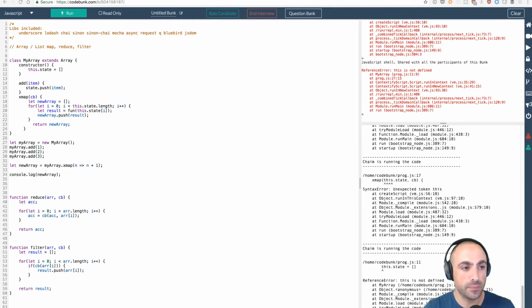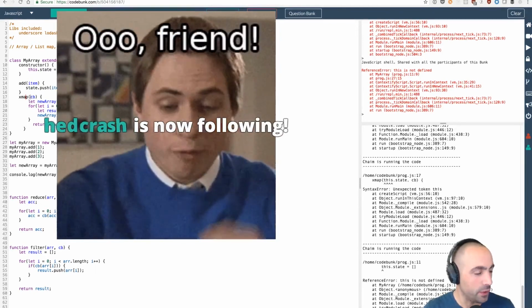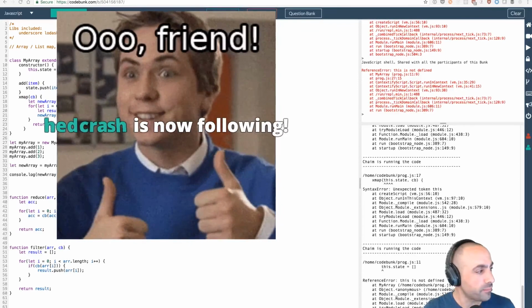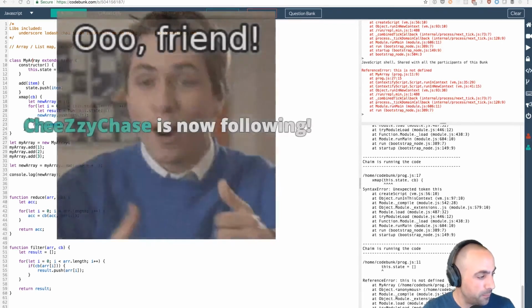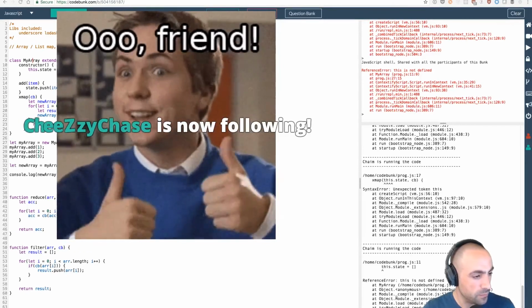So again, my thought process is that this should be referring to my array, right? To the actual this. In other words, this, and on this, we have the state property. Therefore, this should definitely work.